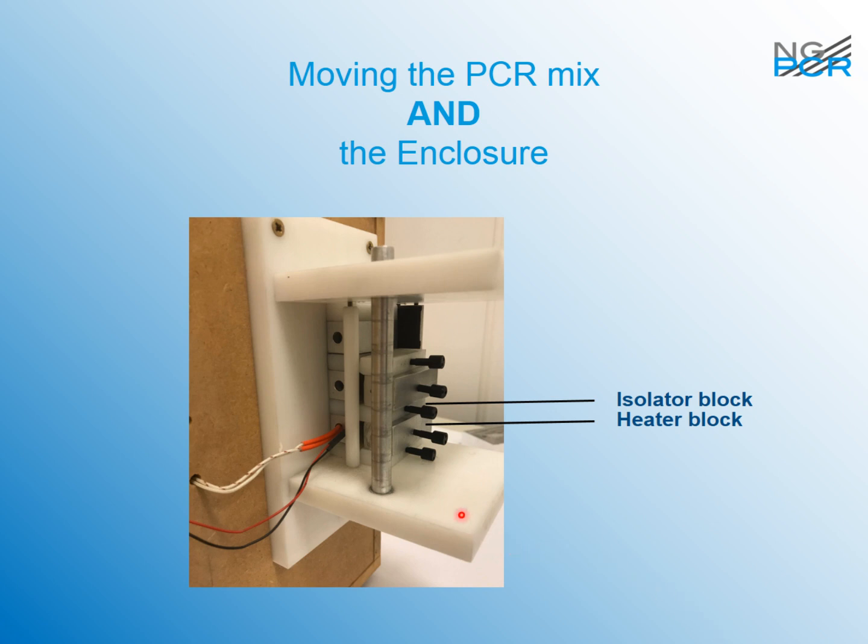So let me see if I can, with the laser pointer, point out what it is. So here is an aluminium block, small, which can be kept at a constant temperature. Then just on top of that is a plastic isolating block, then there's an aluminium block again, then an isolating block, and then here should be a third aluminium block. On the rear side you can see an aluminium block on the top, then here in the middle one, and one at the bottom, and the one at the bottom still has the heating element and the PT100 in order to regulate the temperature.